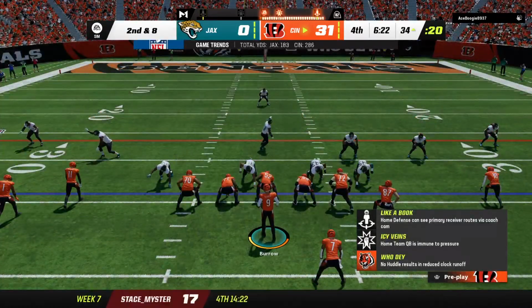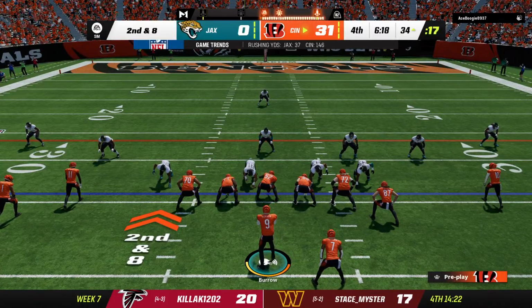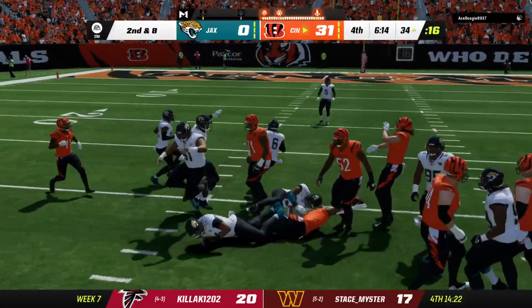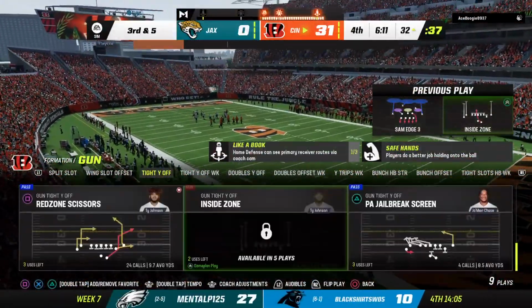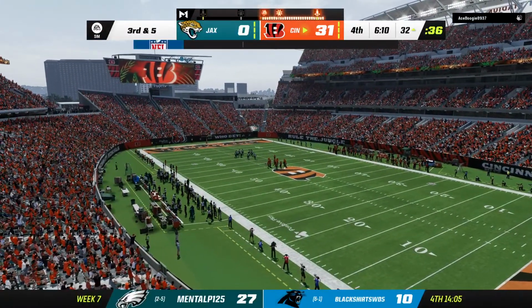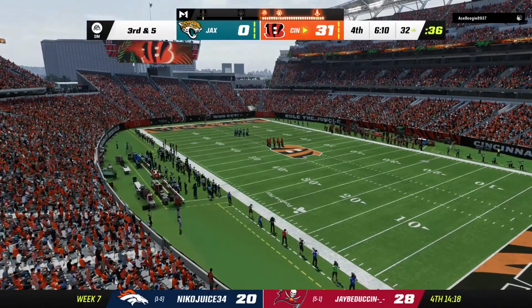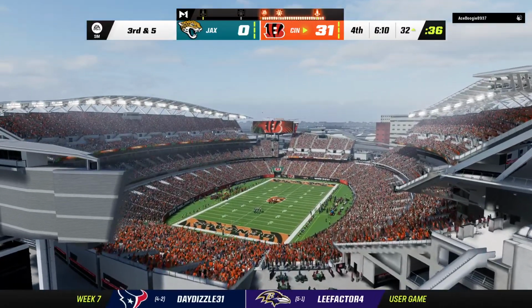Here we go. The last run good for 2. Here's 2nd and 8. Running from the gun, Johnson. And he'll get a little over 2, maybe a full 3 down to the 32-yard line. That play reminded me a lot of a former teammate of mine. We used to call him the trash man. His ability to sift through traffic and make plays was uncanny. And that's exactly what you want from your Mike linebacker.